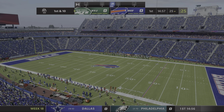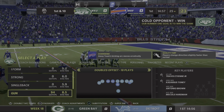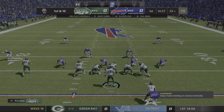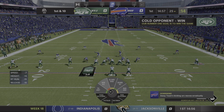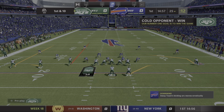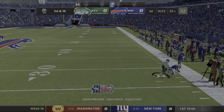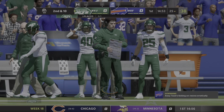So the football will be at the 25-yard line as this offense gets set to take over. They look to throw on first and 10 with Flacco. And his first pass here is going to fall incomplete.